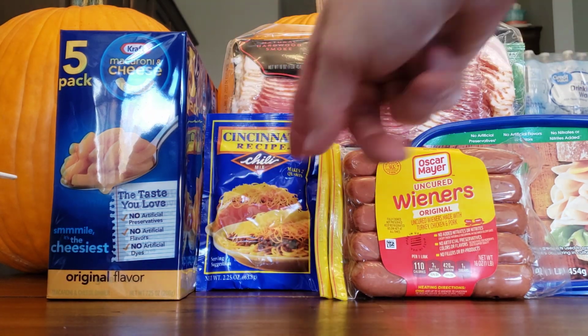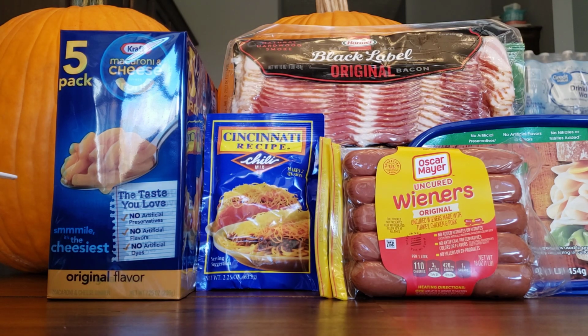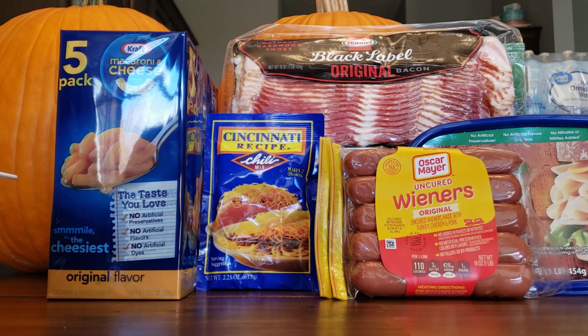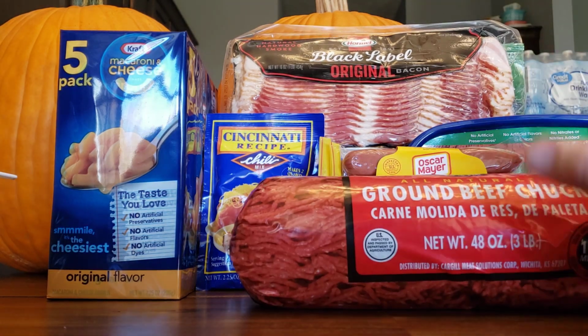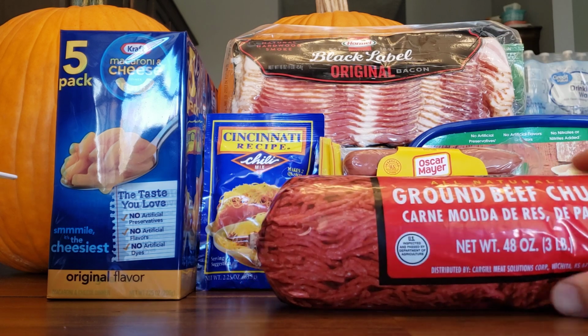Cincinnati chili, that's another fun recipe. If you've never tried Cincinnati chili, Google it. It's really kind of fun. Let's see, obviously ground beef. Use that with the Cincinnati chili.